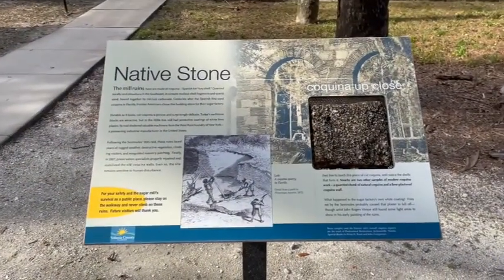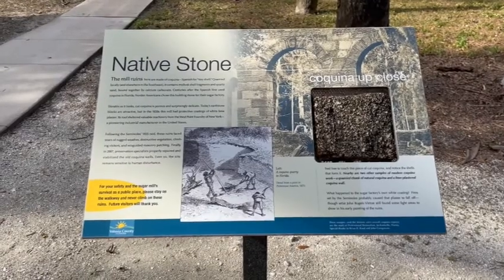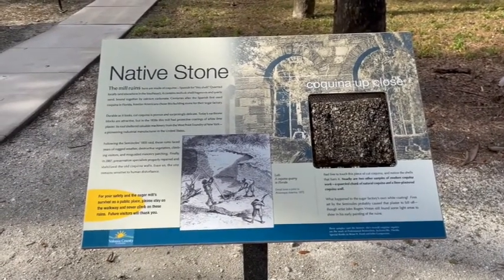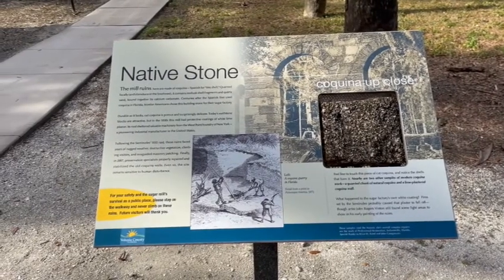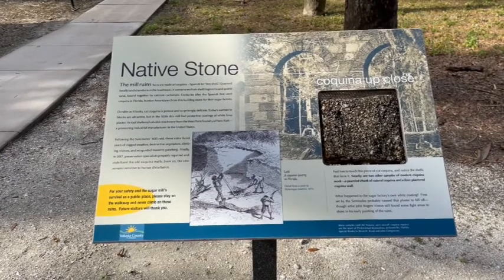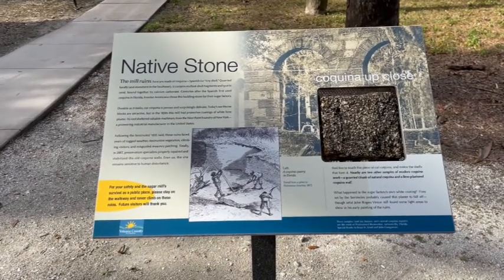This gives you a little bit of detail about the native stone that this sugar mill was built out of and where it was quarried, and it also follows up on some of the details around the raid and what actually led to the demise of this sugar mill.